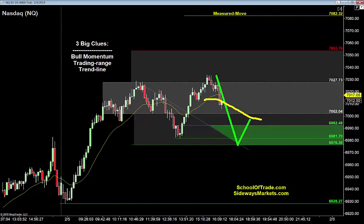But of course, looking at that failure off of that pullback, 1 try, 2 try. Once we see those sellers come off the moving average, now we know where stops are. I can buy into those stops. That's the failure pattern. I can then look to buy that pullback, pull back to the moving average, pull back in. And then what's the next setup?